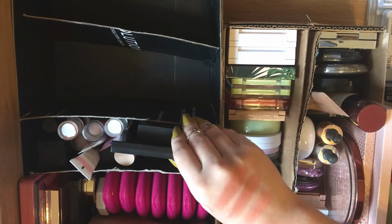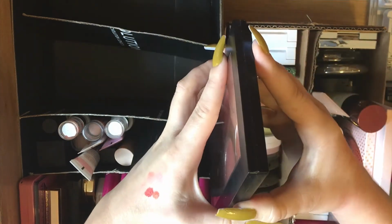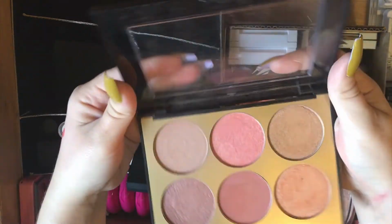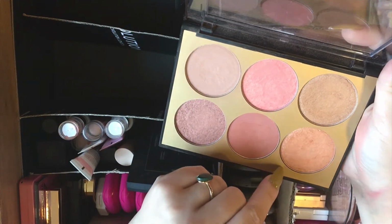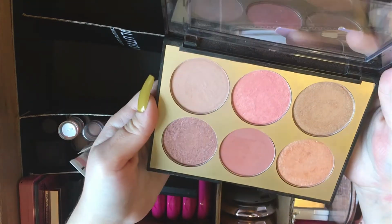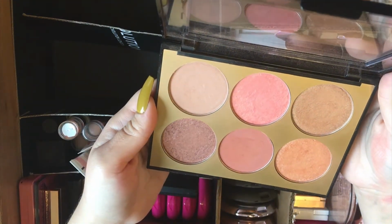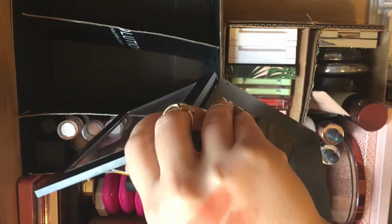Okay. I have this Sephora face palette. I can't tell you the last time I used this. So in theory, I should declutter it. I love this matte blush, and I love these two, this is more peachy, this is more bronze shimmery blush. I think in the near future, I am going to declutter it.